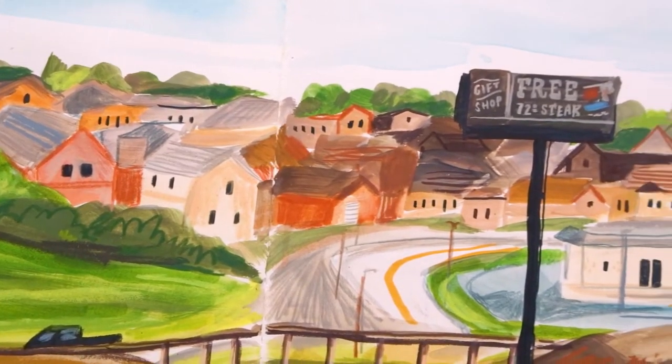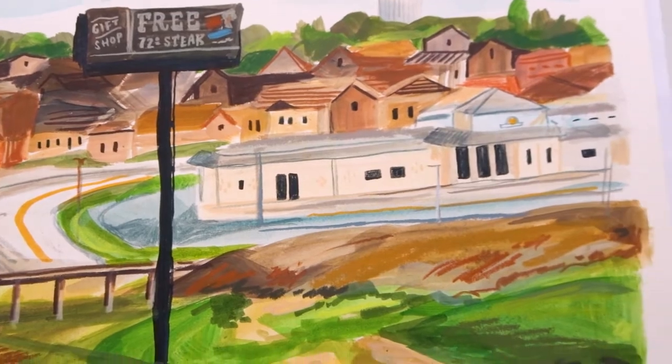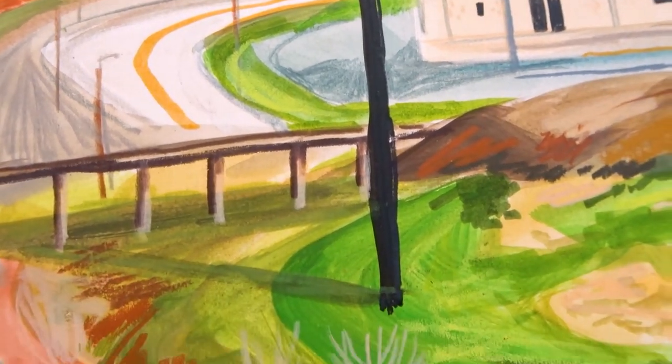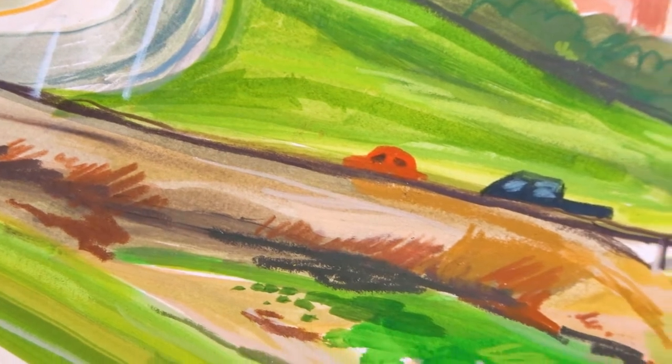A lot of the landscapes that I usually do is very, very rural. There's always a lot of trees, and I very rarely do many houses. And when I do, they're usually standalone. So I wanted to try and do more of an urban scene in this one. And so I did a lot of the houses.